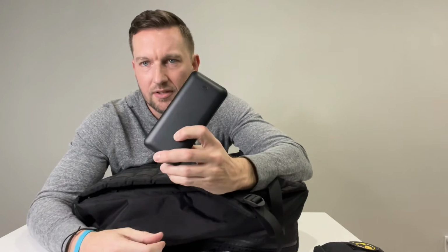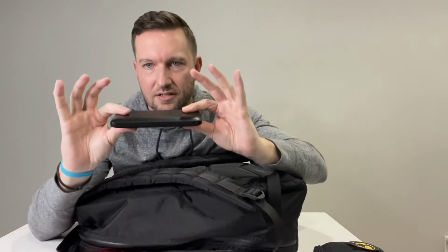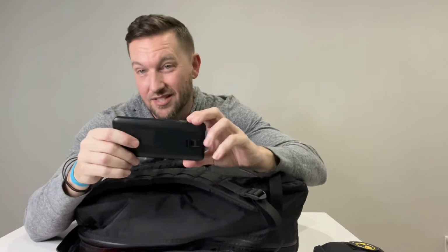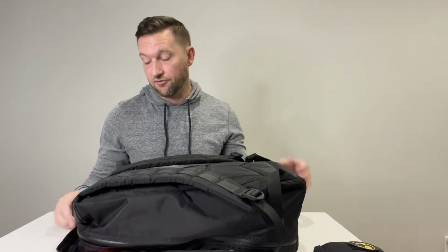I'll put a link for this because I thought it was a really cool thing to take with you. It's very lightweight. You can tell it's very slender. It's about the size of my iPhone 12 Pro, so perfect for traveling. Take a look at them. I want to say they're between 20 and 30 bucks, but they're great and I've used it a lot so far.